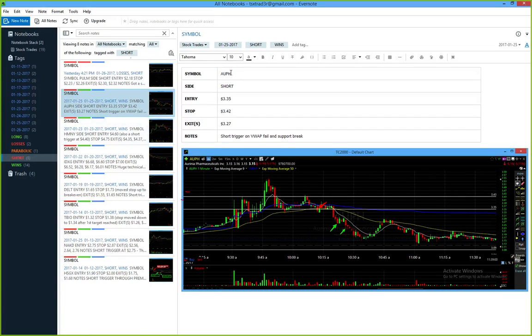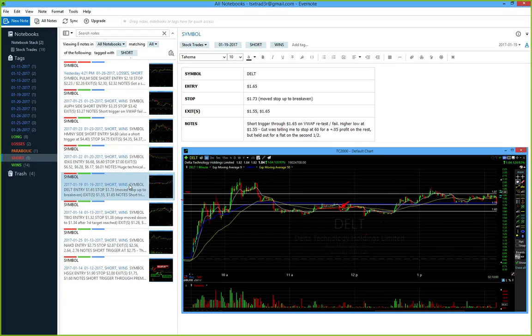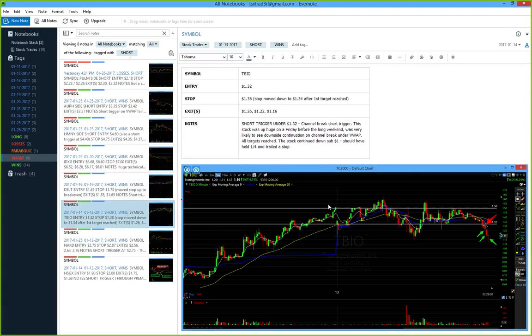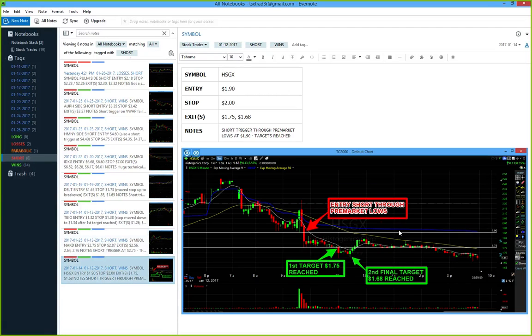So there, for example, here's AUPH that was on the 25th, on Wednesday, a short idea, and you can just go through and see what trades are working. It's a fantastic way to get visual confirmation of the charts that you're trading that are working. And I hope you guys are enjoying it as much as I am, because it's just been a fantastic tool for all of us.